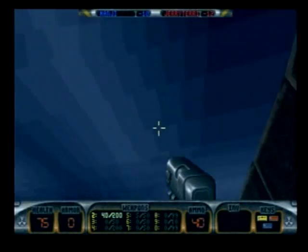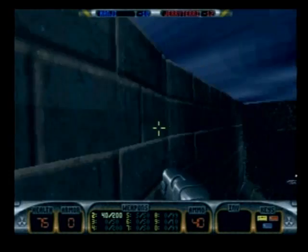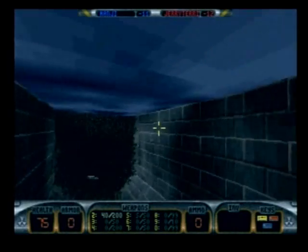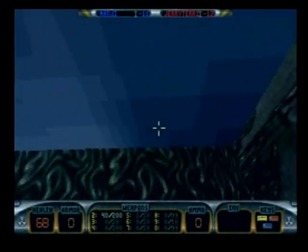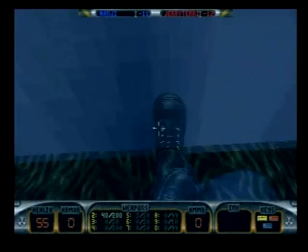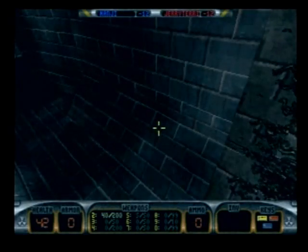I probably should have had a refresher course on how to play Duke Nukem before attempting to record the Big Bad Netlink video. I figured out how to look up and down, but that doesn't make you swim up and down like you would expect in a modern game. Fuck you, 1997, for not working like 2010.